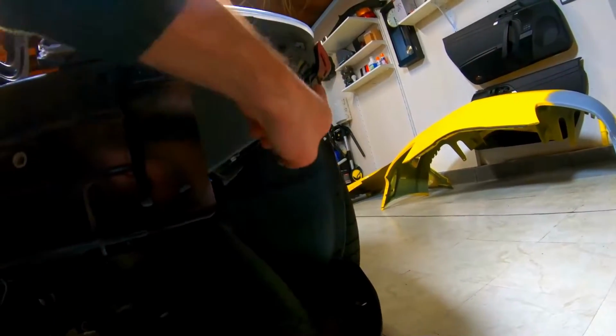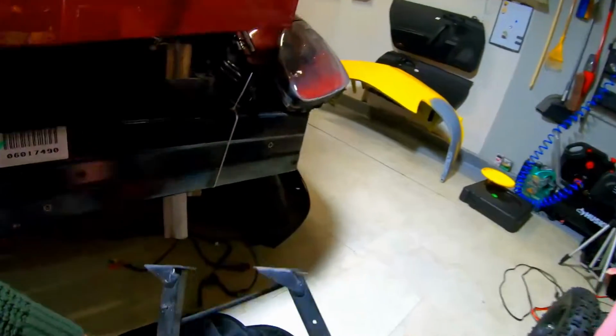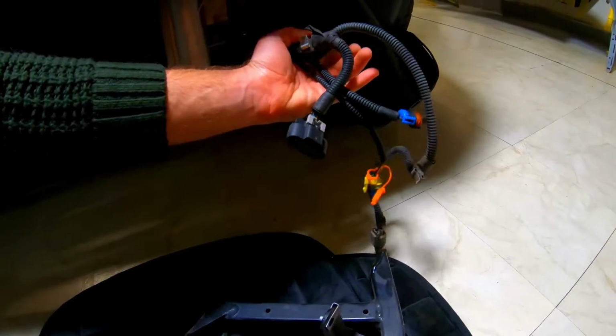Okay guys, quick update. I removed this leftover piece of front bumper, and also the lower radiator support. A small piece from the right side, from over here, and the bigger piece from the left side. I had to unplug the front collision sensor, since all this wiring harness is going through the radiator support. It's going through here, so there is no other way unless you remove all the wiring.